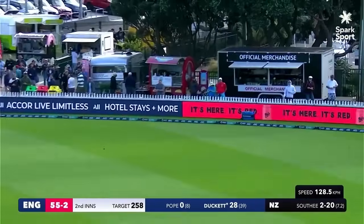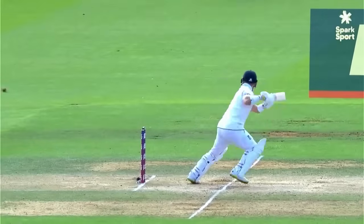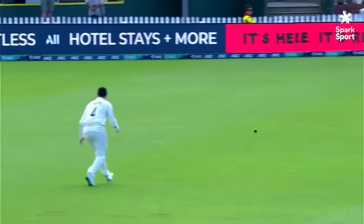Nicely played. It's late onto the bat. It's really raced away. This has been a very damp outfield.